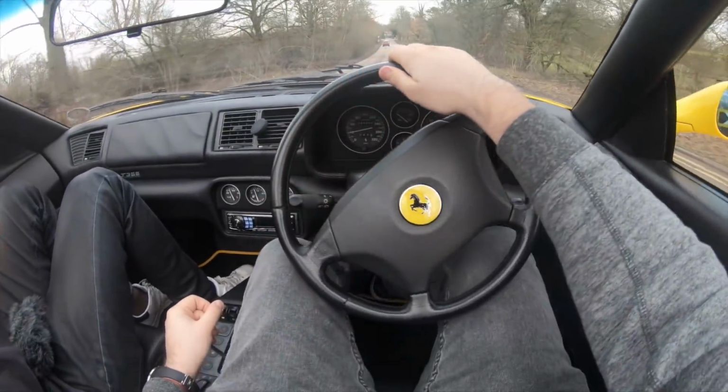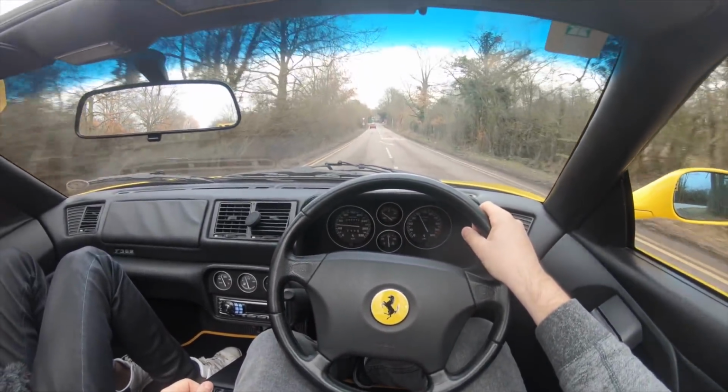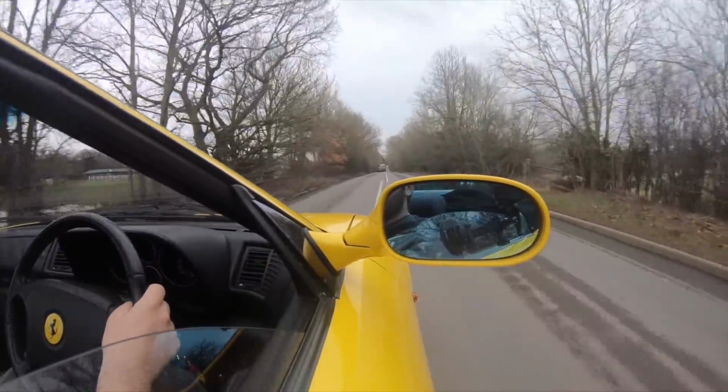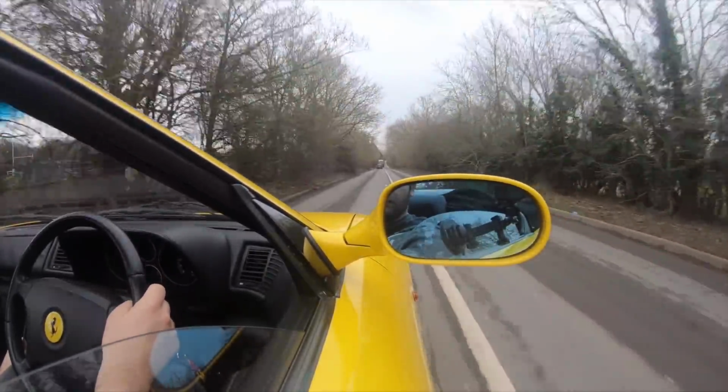Is it my favourite Ferrari? No, it's not. My favourite Ferrari is a 430 Scuderia convertible, or the 16M as it was called. That's my favourite Ferrari of all time. But in terms of, does this pinch my heart a little bit? Absolutely. It's such a sweet little car.